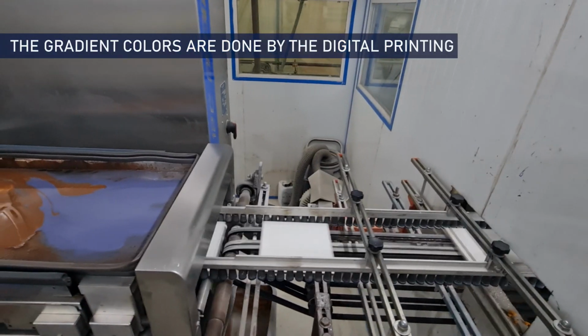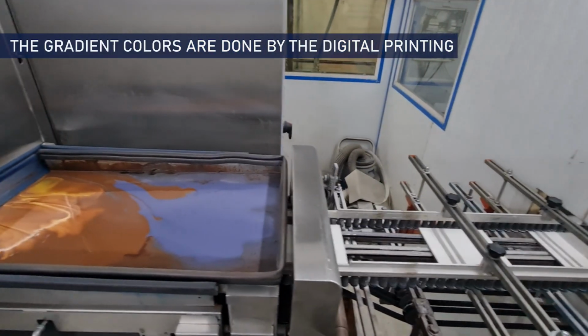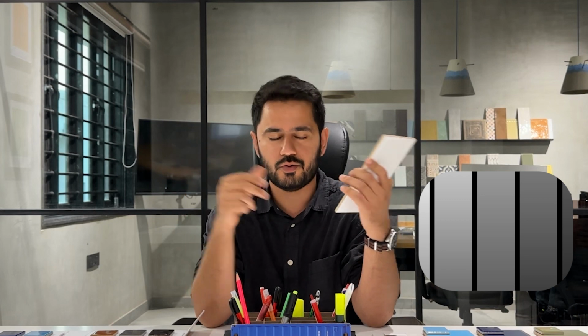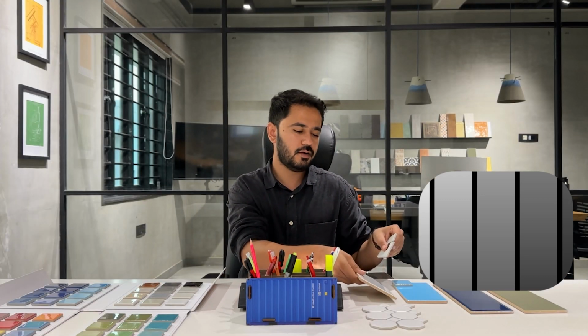The second thing we are offering is the gradient colors. What we mean by the gradient color, this is getting really into the trend, so you should listen very carefully. The gradient color is done by digital printing in the subway tiles. This is a plain tile, but you might have seen somewhere that there are little bits of tones of off-white or beige or gray mixed into the white or any other color. There is a little bit of up and down in the color tone. So that is the gradient color in the subway tiles. That is done by digital printing.